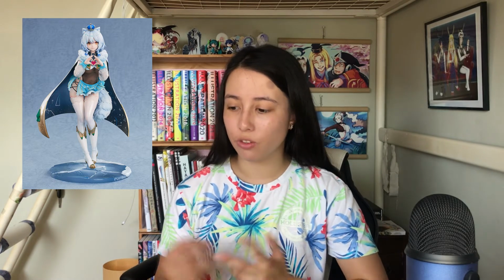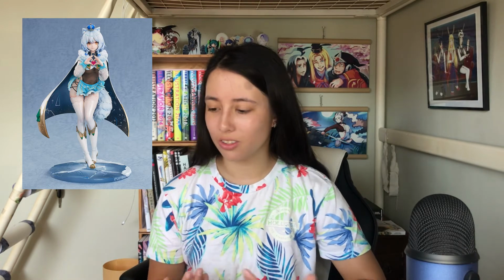So right now it is very inexpensive for what this figure looks like, and I think she actually looks so adorable. I fell in love with this design. She looks like she's supposed to be a wolf girl, but I love the way the cape looks, the inside feels like a galaxy. Oh, she's so cute overall.